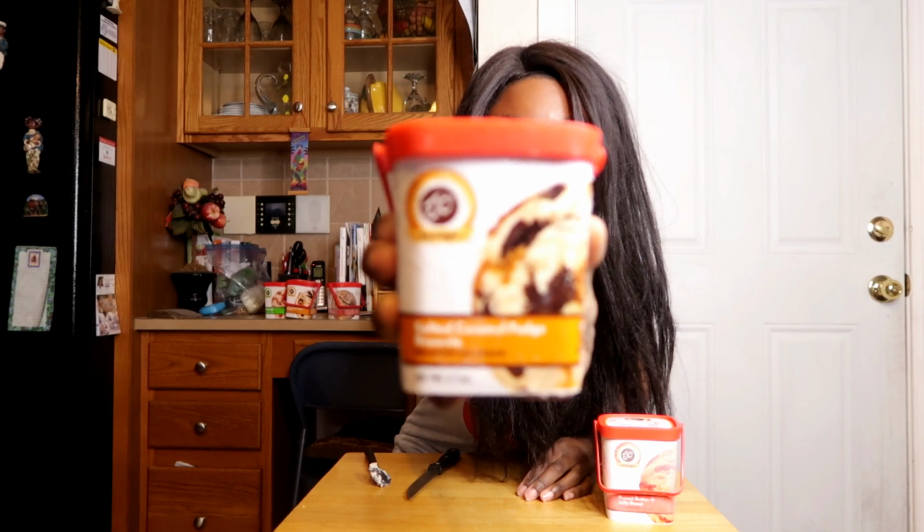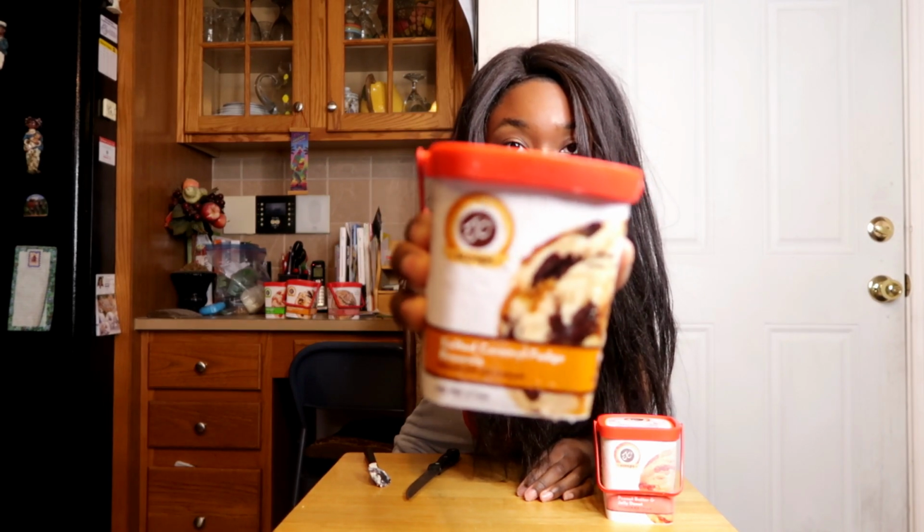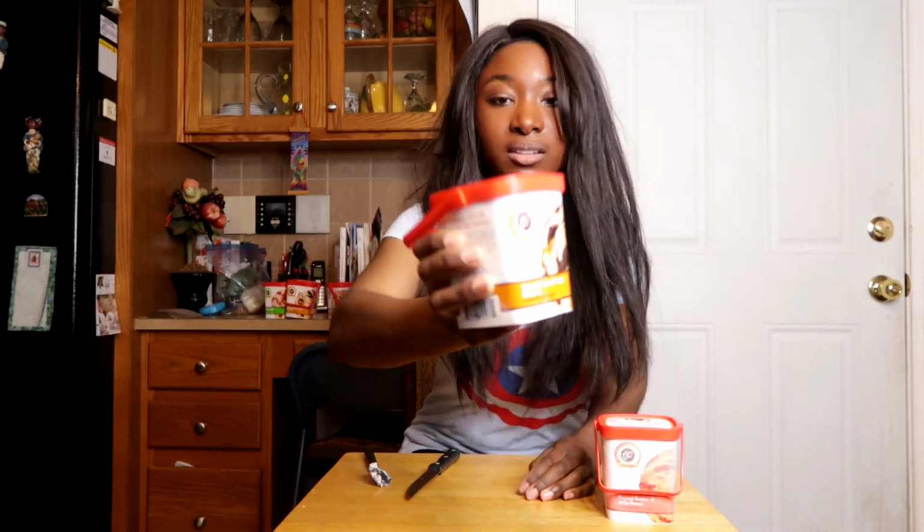Okay, so next I'm going to try this salted caramel fudge brownie ice cream. This is savory sweet caramel ice cream with a salted caramel swirl and fudge brownie squares. This type of ice cream is pretty easy to find with most other companies, like salted caramel with some chocolate in it. So I'm curious to see how good this one is.